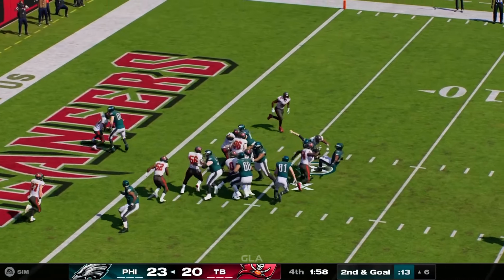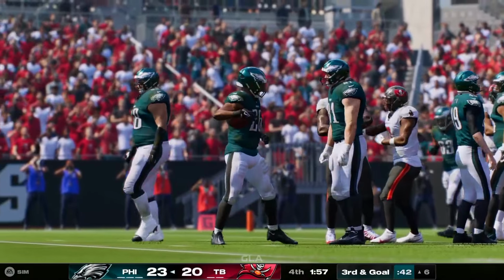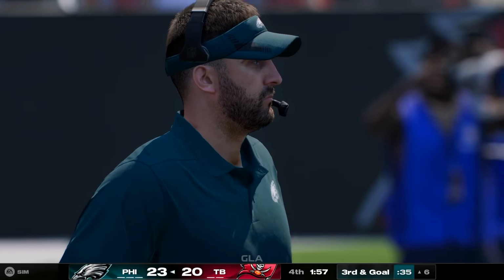It's Barkley on the counter. And he's going to be met at the line of scrimmage and taken down. And now we'll see a timeout used on defense as they stop it right out of the break with 1:57 to go in the ballgame.